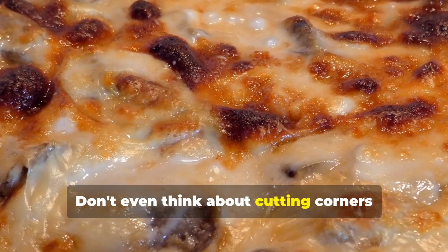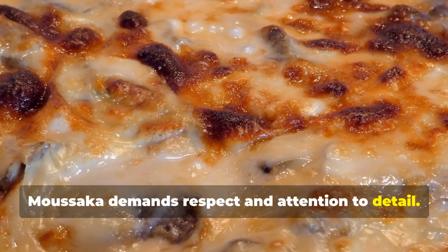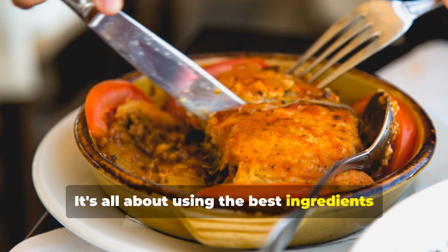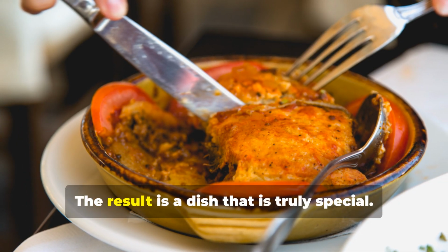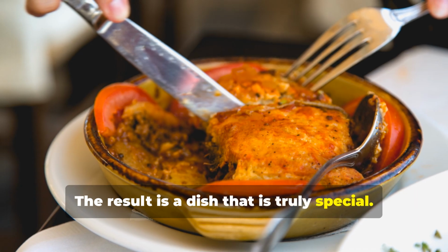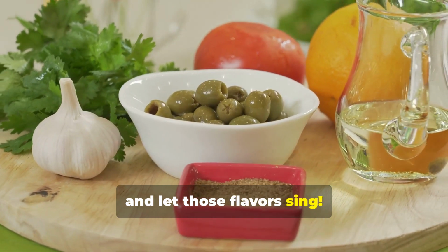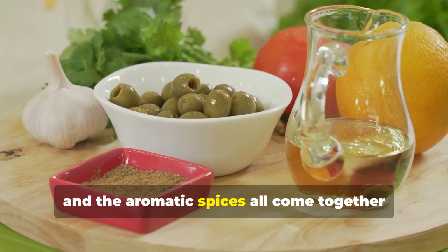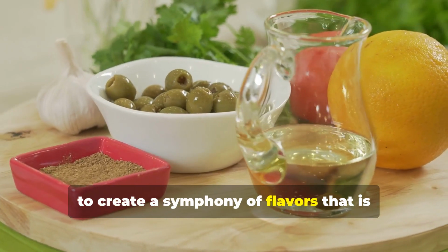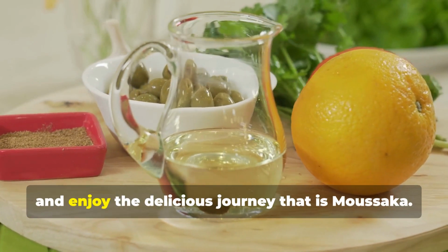Don't even think about cutting corners with this one. Moussaka demands respect and attention to detail. It's all about using the best ingredients and taking the time to prepare each component with care. The result is a dish that is truly special. Use fresh ingredients, take your time, and let those flavors sing. The freshness of the vegetables, the quality of the meat, and the aromatic spices all come together to create a symphony of flavors that is pure magic. So roll up your sleeves, get cooking, and enjoy the delicious journey that is moussaka.